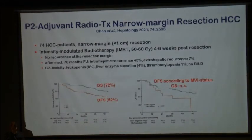Also again looking at radiation therapy in narrow margin resection, and your infiltrative HCC might be those that have only narrow margins or no margins. So here patients that had less than 1 centimeter resection margin in HCC were treated with intensity modulated radiotherapy 4 to 6 weeks after resection, and the outcome was really good considering this patient group, because there was no recurrence at the resection margin, and there was of course some intrahepatic recurrence and also some extrahepatic recurrence, but still the overall survival despite this problematic situation was 72%, so that's not bad for this patient group.